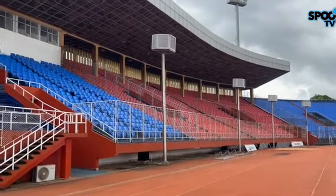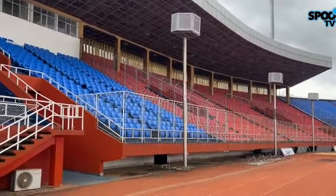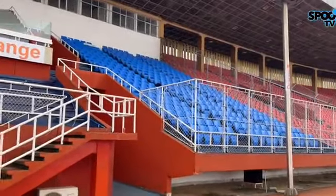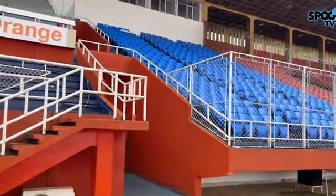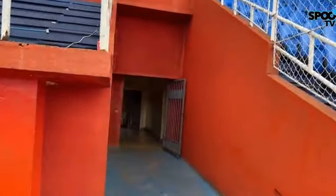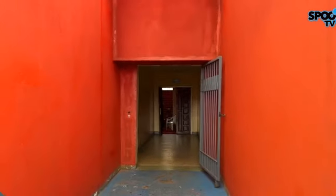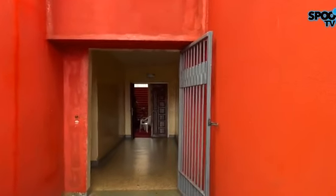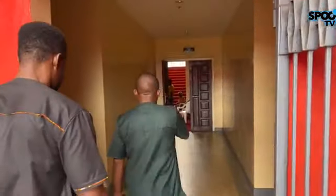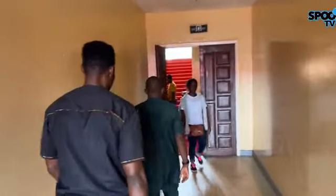The SKD Sports Complex, which was built more than 14 years ago, is of course Liberia's only standard international football pitch. So it's a sports center, if you may, because there are other activities that also go on here. But this is a complex, a sports complex. So they will walk you through the conference room. All right. Yeah.